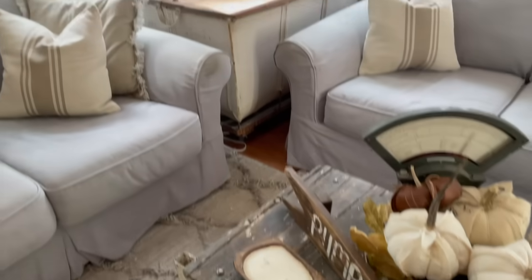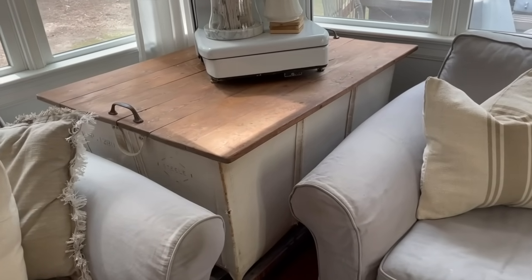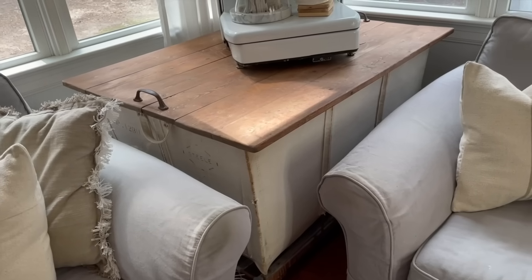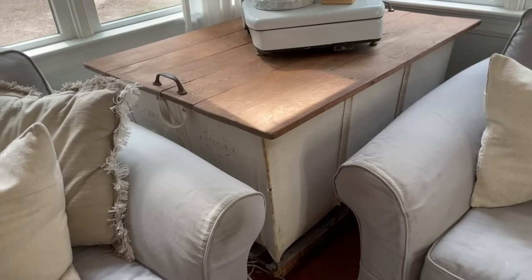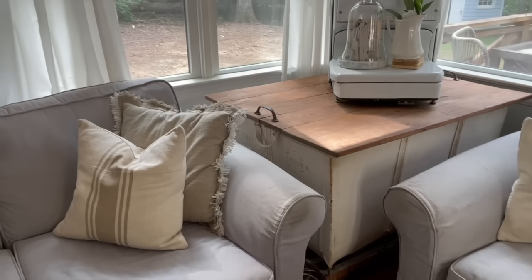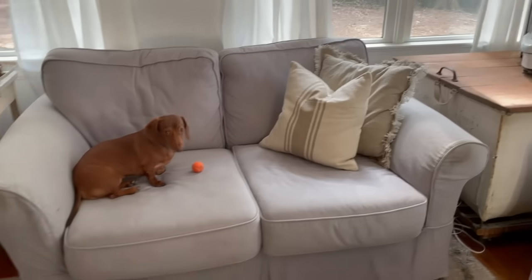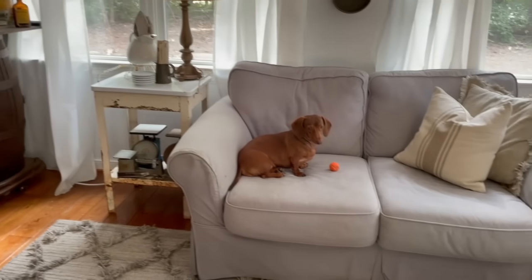And then I get asked a lot about this laundry cart here, which I picked up on Facebook, and I built a tabletop for it with handles, and it's great because it sits in the corner, but I store all of my extra florals in there. So I have to have my husband move that heavy scale for me, but that is what I keep in there. There's Murphy. She's one of my doxies. You can see she's got her ball.